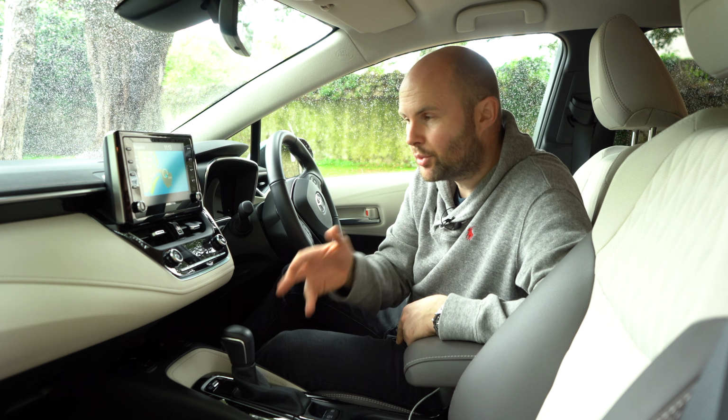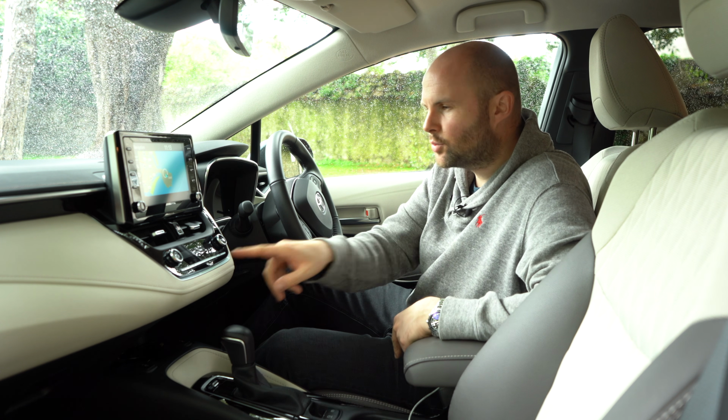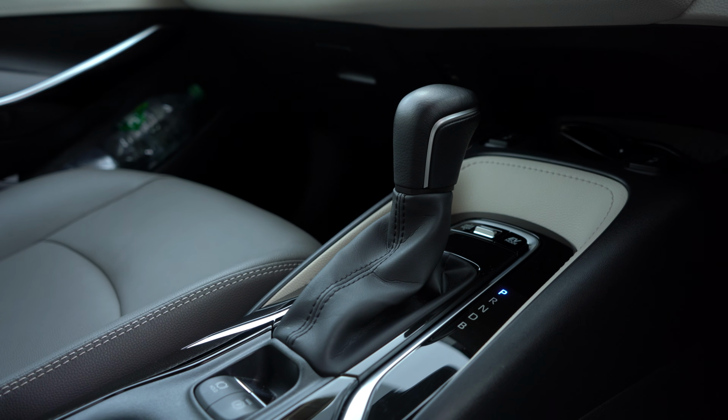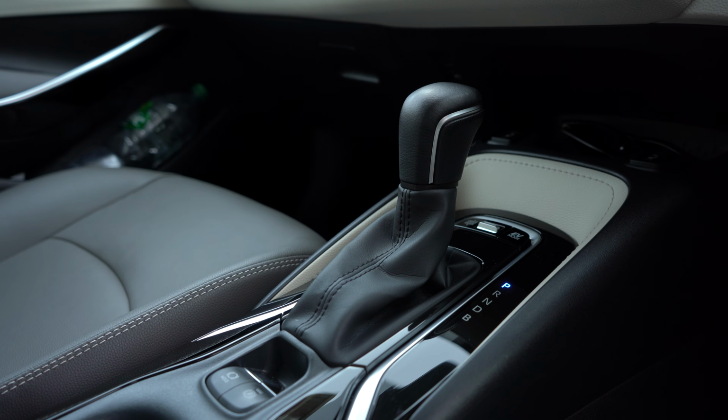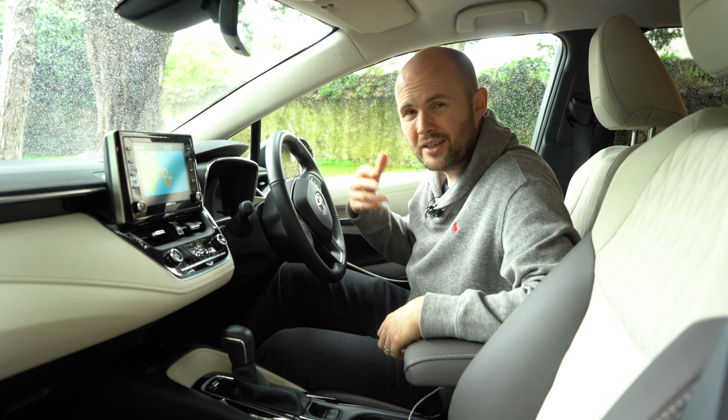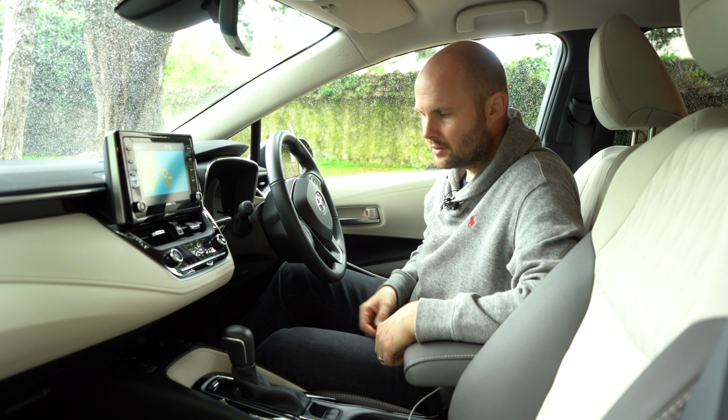Electric cars do that, but hybrids traditionally don't. It's something I noticed in the Toyota. I like it. It's good. So you get your gearbox automatic, obviously, because it's a hybrid. You get your B mode for basically putting extra power back into the engine.